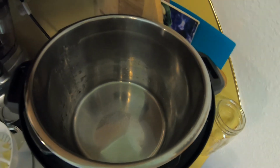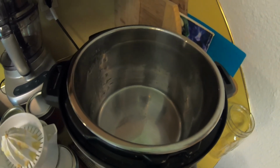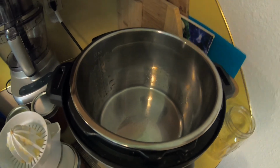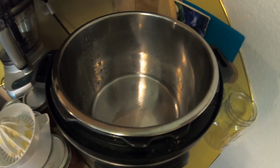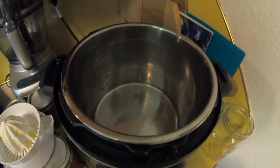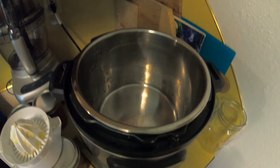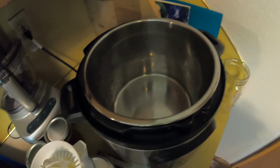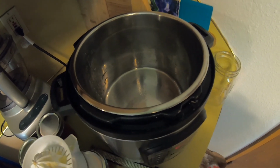Some people like to sweeten at that point. I think the apples are sweet enough as is, and it's less sugar in my kids' diet, the better. But if you want, you can add some brown sugar, half cup. Some people add maple syrup. I personally like a more tart applesauce. So I'm gonna show you when it's all in there.